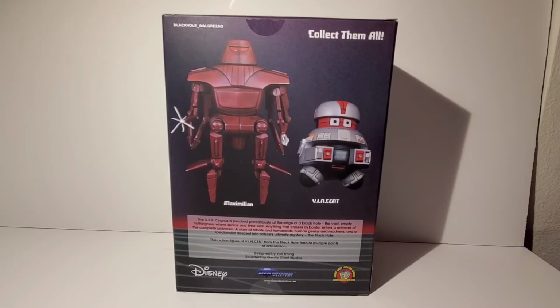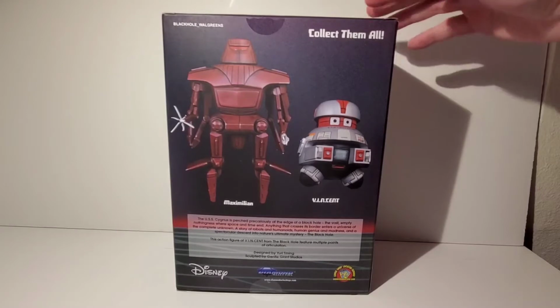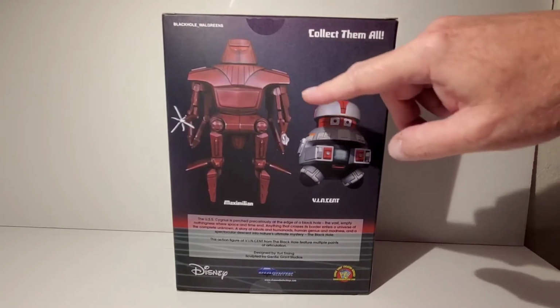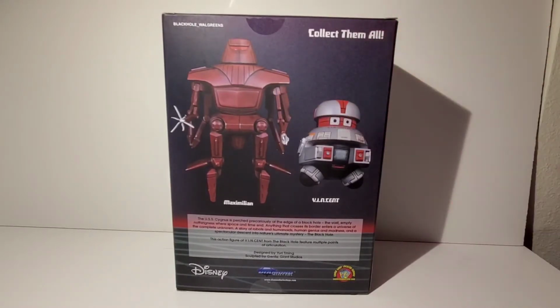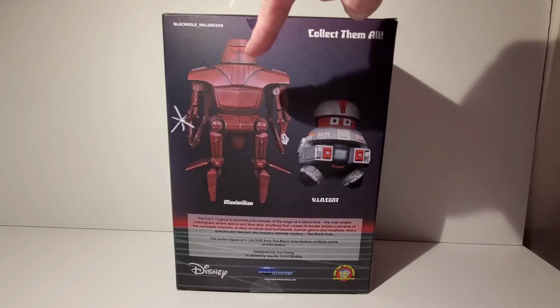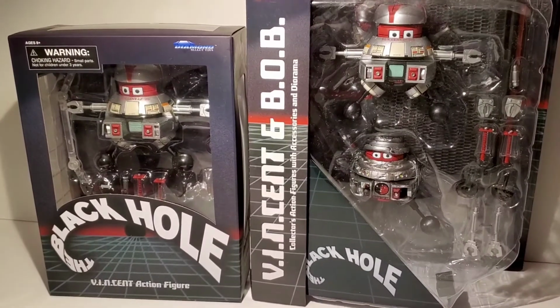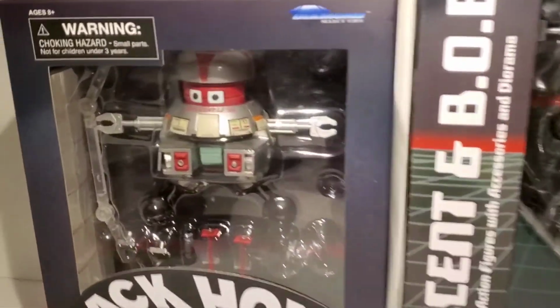Now, looking at the back of the box of the Walgreens exclusive, we see that they only have 2 exclusive figures. They have Vincent and they have Maximilian. They do not have old Bob, unfortunately, which is not surprising because poor old Bob, he just doesn't get any respect. Poor guy. So they only make these 2 figures, and the one that I'm even more confused about is the Maximilian one because, well, I'll go into that later. But for now, these are the only 2 that you can get as far as the black hole figures go as Walgreens exclusives.